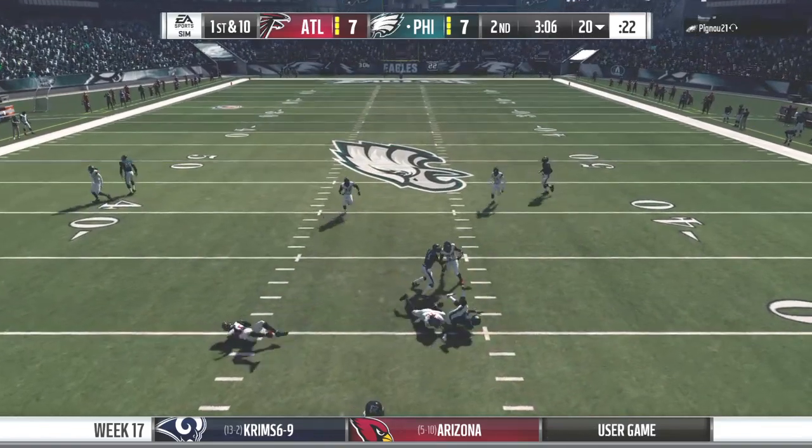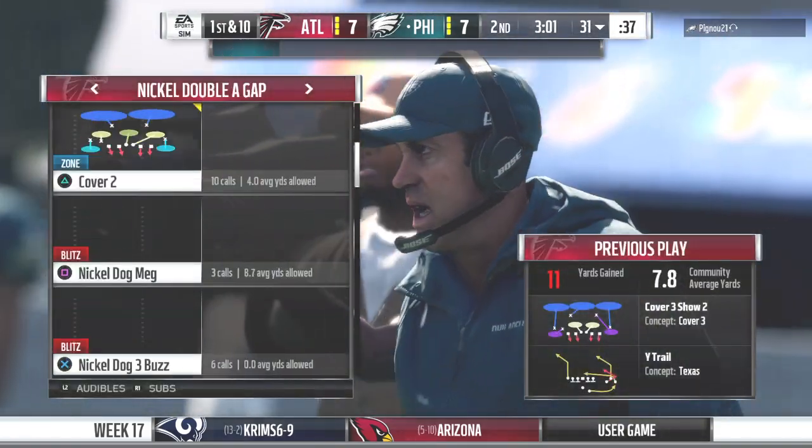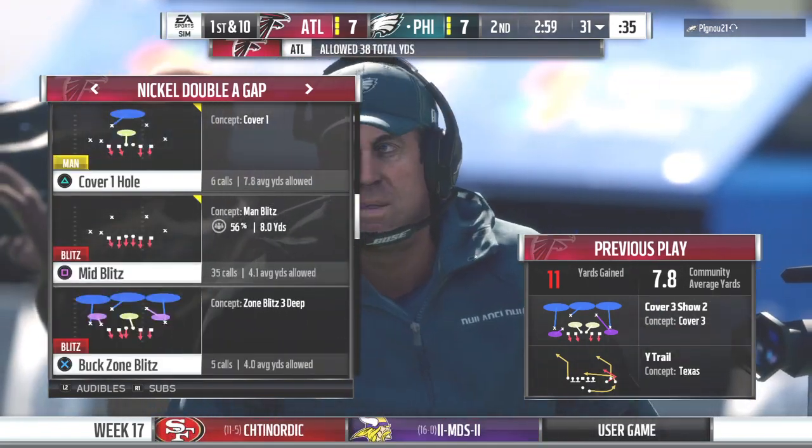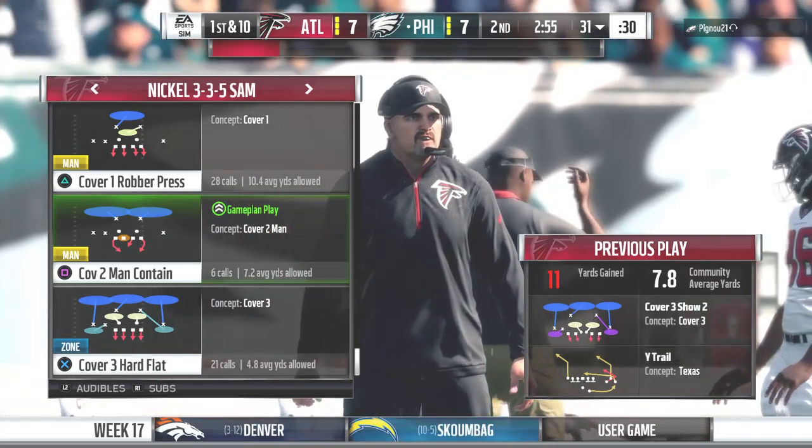Quick hitter here, it's complete. And he's going to get this one across the 30-yard line. A nice pickup there of 11 yards, and it'll move the sticks. And just a small glimpse there as to why they like this rookie so much.